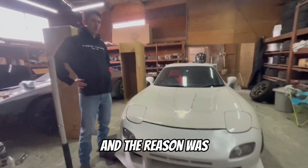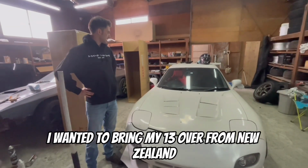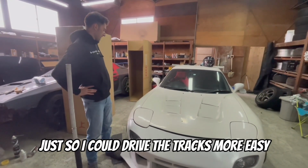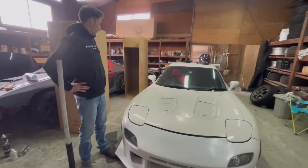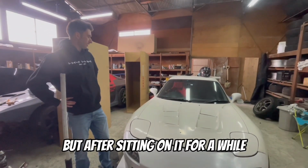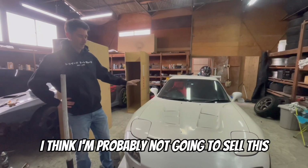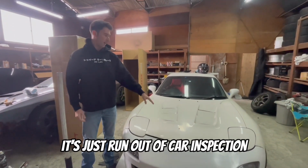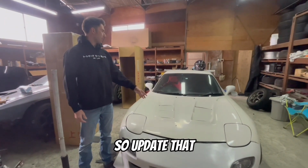And the reason was I wanted to bring my S13 over from New Zealand and get a truck just so I could drive the tracks more easily and make that happen faster. But after sitting on it for a while, I think I'm probably not going to sell this. I'm going to make this into more of a nicer car. It's just run out of car inspection, so update that.